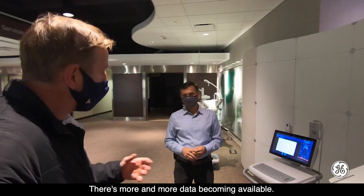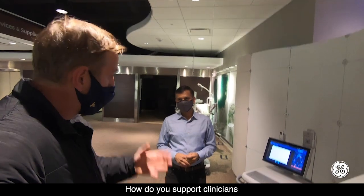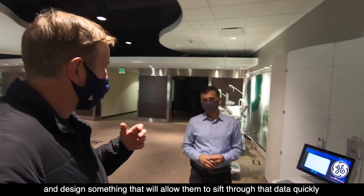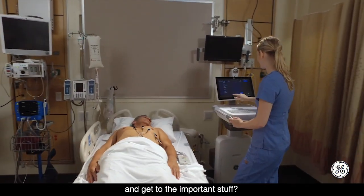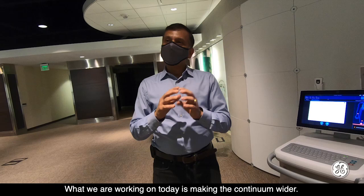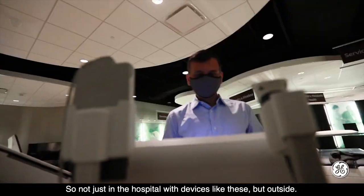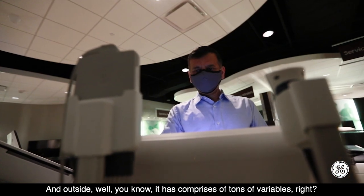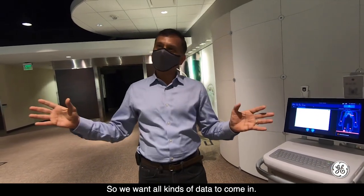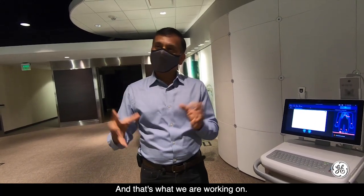There's more and more data becoming available. How do you support clinicians and design something that will allow them to sift through that data quickly and get to the important stuff? What we are working on today is making the continuum wider. So not just in the hospital with devices like these, but outside. And the outside world comprises tons of variables, right? So we want all kinds of data to come in. And all kinds of data need to speak one language. And that's what we are working on.